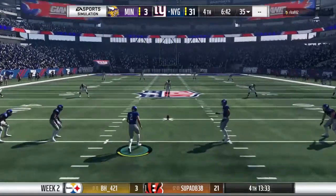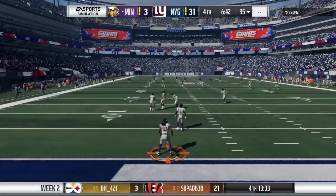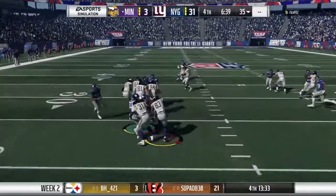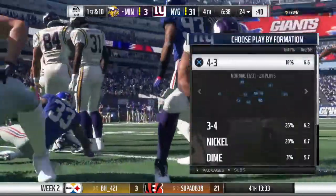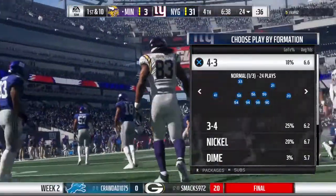Gano out to kick this one away. This will be taken in at the 1. And a pretty good return here. He'll be stopped just shy of the 25 at the 24-yard line. And now out comes Minnesota.